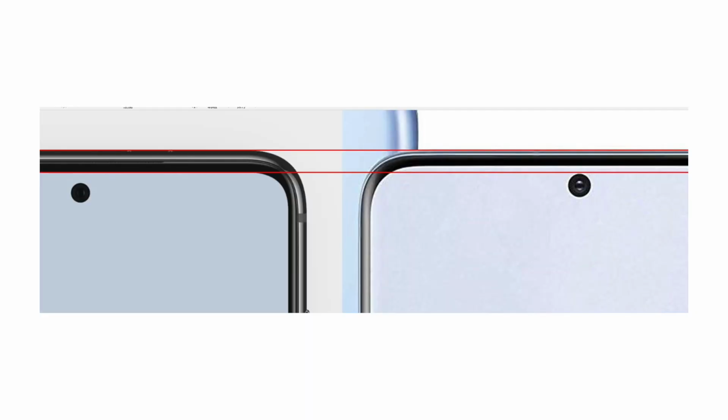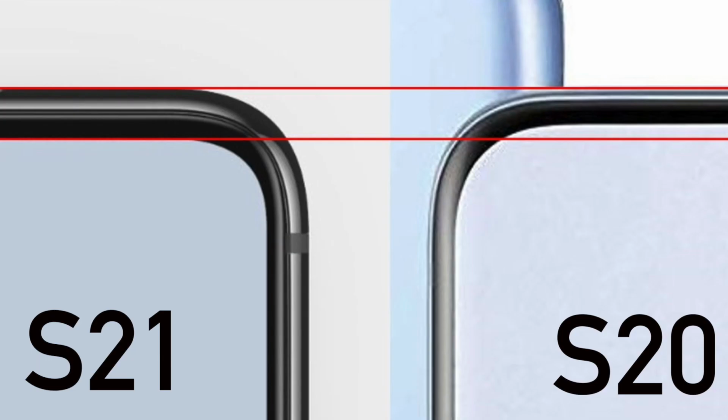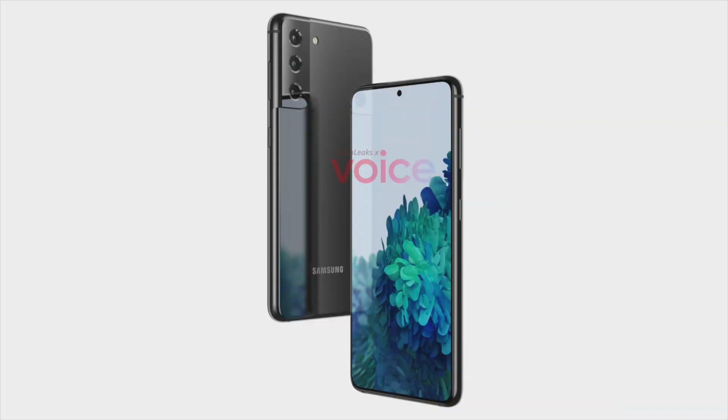They've got their rulers out and they're measuring all the bezel sizes, and they've noticed that the Galaxy S21 series has thicker bezels than the S20. Oh my god. Thicker bezels, oh my god. Nobody cares. Nobody cares.